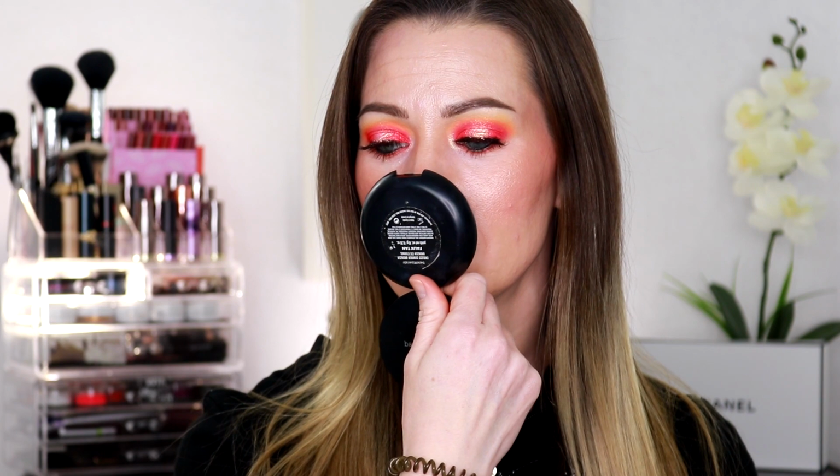It smells like spices. I don't even know how to describe it. It's really strange though because I've never heard anybody else that I've seen using this talk about the smell. I've never heard anybody mention that it has a scent. It just smells like I'm ready to cook dinner. I can't describe it, I don't know.